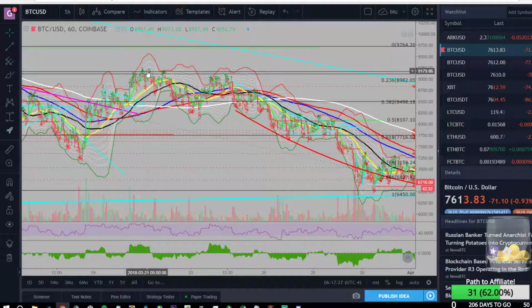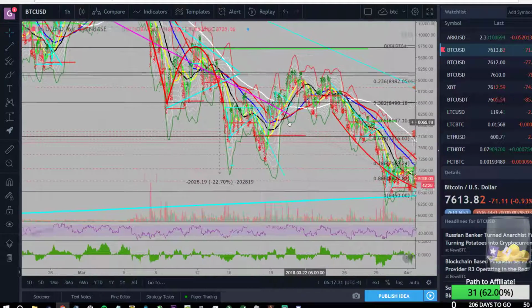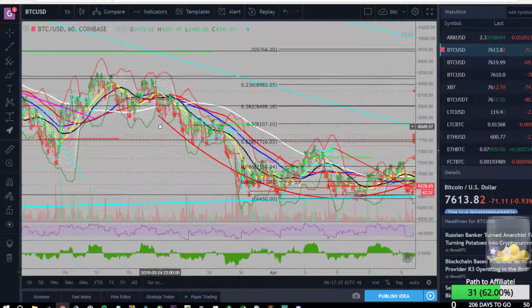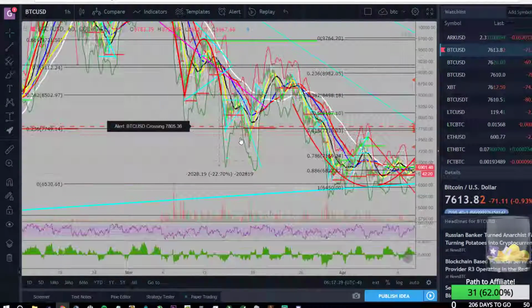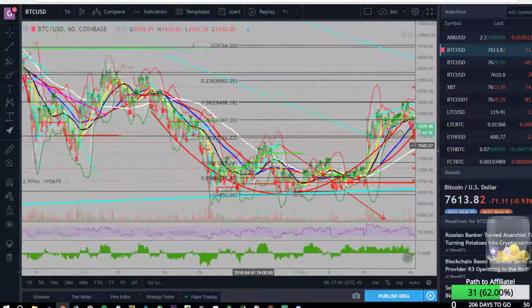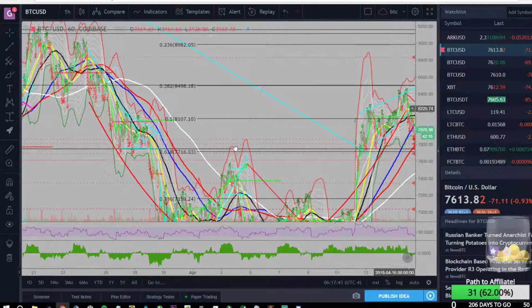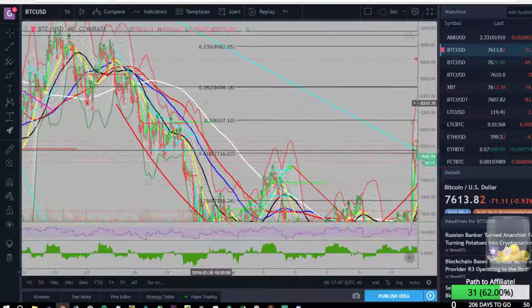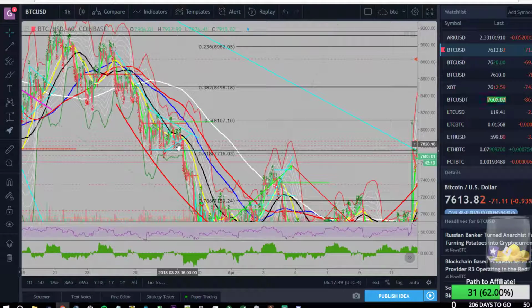Not a whole lot to talk about on this pump to 9,100. We just hit these fib levels, just kind of bounced off of them. So as we were falling, we were on a trend line that we didn't really break. Created a symmetrical triangle that we broke down from.